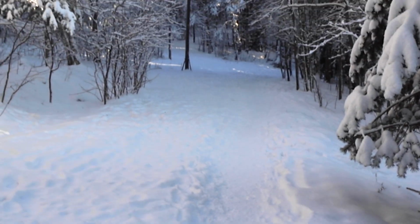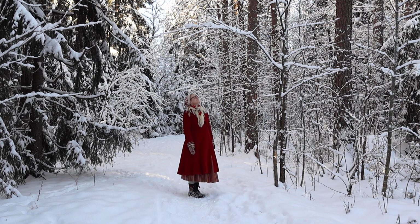The next day was so beautiful. It had snowed overnight and the back forest had turned into a winter wonderland. I had to take a walk before taking up my needle again.